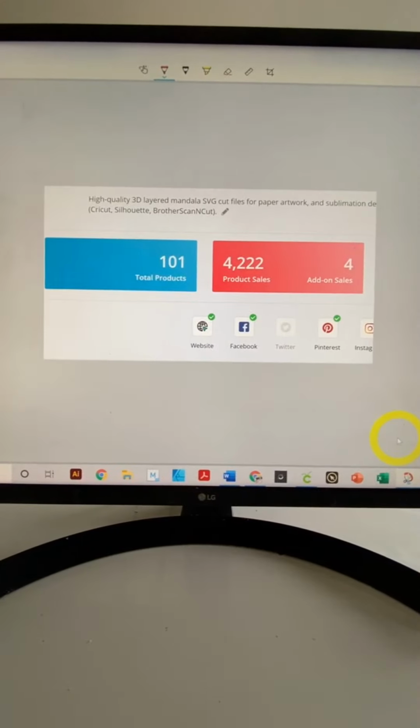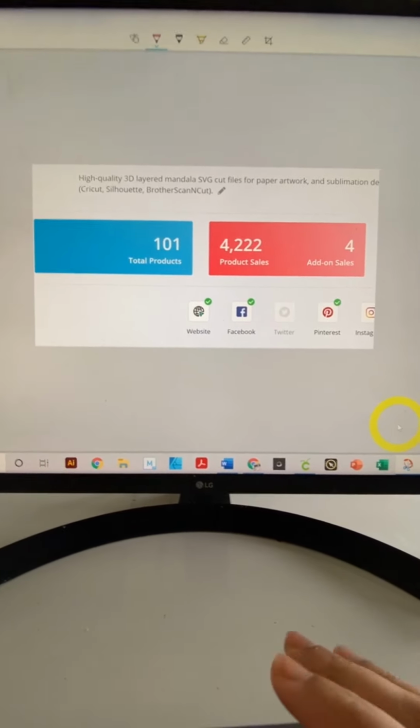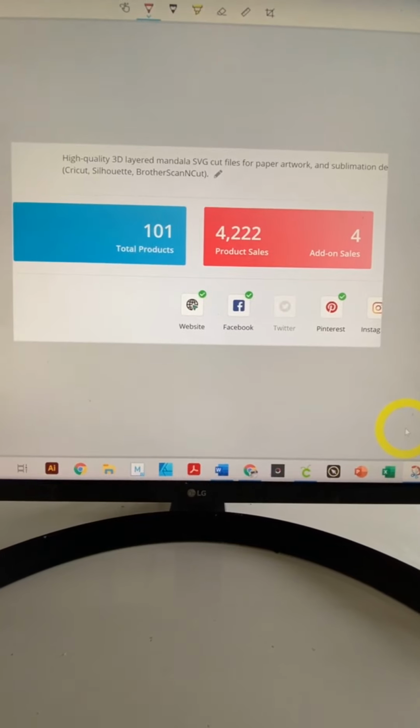And I got serious about selling SVG cut files just 6 months ago. Before that, I was just playing around, but 6 months ago, I got dead serious about this stuff, and I started putting more effort into my shop. And here is a screenshot of stats from my shop on Design Bundles. I'm saving for Glowforge as well.